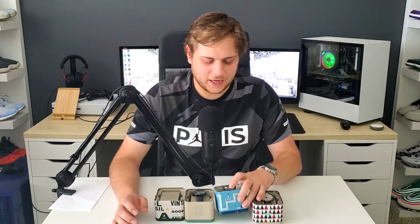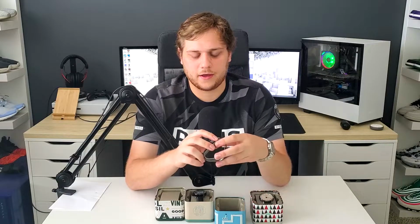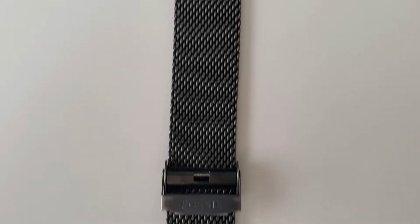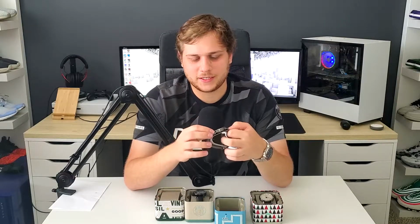So the next one I actually got was this hybrid watch. Fossil makes hybrid watches that you can set each number to, like, someone texted you, or it vibrates when you get a Snapchat or something. If you get a notification on your phone, it'll send a message to you. For some reason, I couldn't get this one to work. I haven't tried in a bit. There's been a ton of updates on the app.